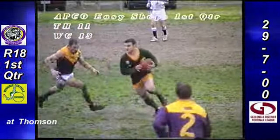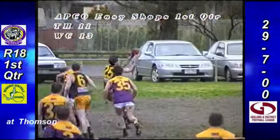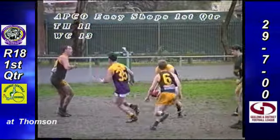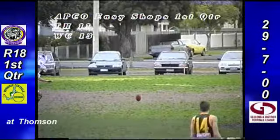Well, it's fairly scrappy at the moment until Masara picks it up on the left foot, goes back towards the full forward position. Andrew Howlett, beautiful turn there, gets a handball clear, but in the way there is Aitchison of Thomson, gets the ball back to centre wing.